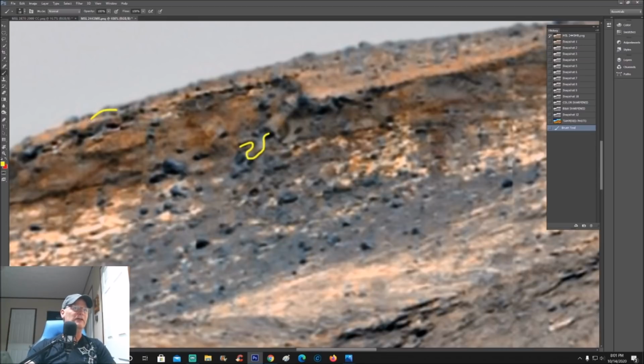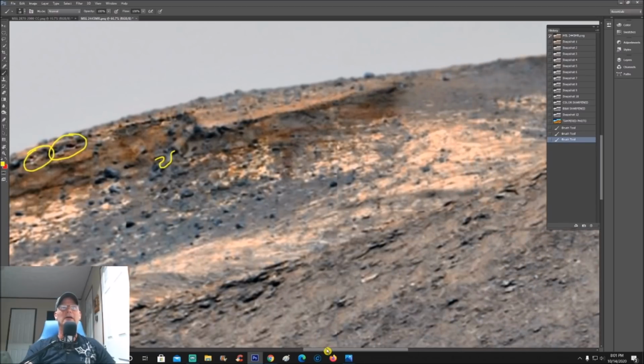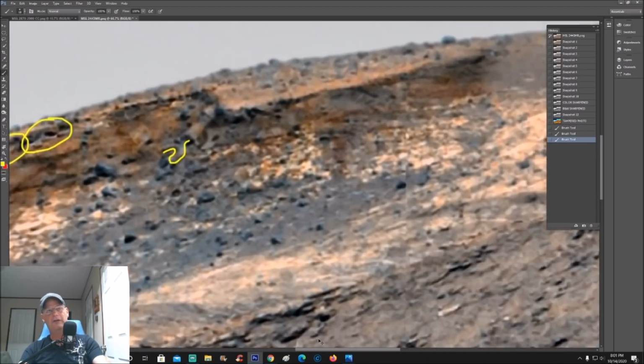Guys, look at the pieces on top here. Shapes that should not be in a rock pile. Shapes that should not be in some kind of butte. And parts that are just sitting on top of this thing, right? Okay. You're going to find more pieces in here too.